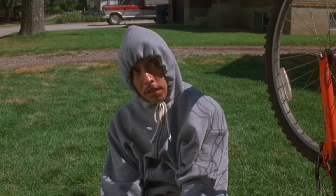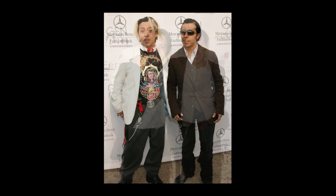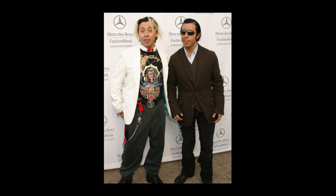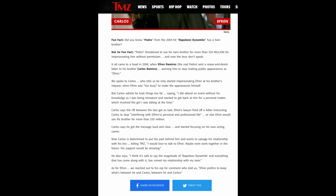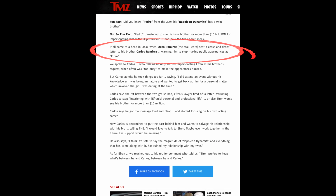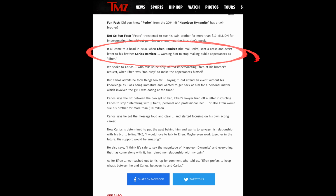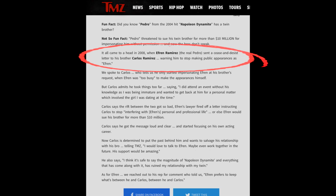Another legal battle occurred when Efren Ramirez, who plays Pedro, threatened to sue his twin brother, Carlos, for impersonating him. It turns out that Carlos was pretending to be Efren and made public appearances on Efren's behalf without his knowledge. According to an article from TMZ, it all came to a head in 2008 when Efren Ramirez, the real Pedro, sent a cease and desist letter to his brother Carlos Ramirez, warning him to stop making public appearances as Efren.